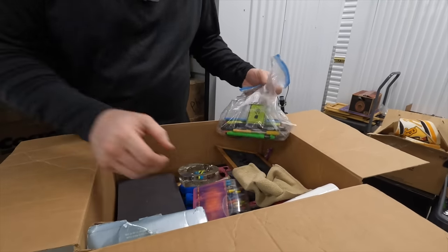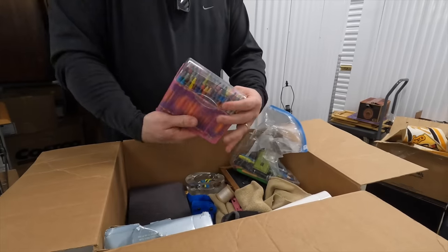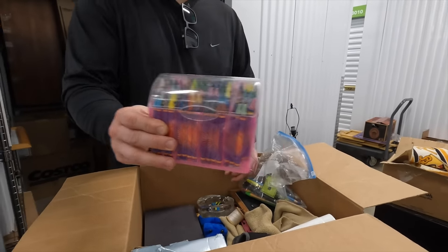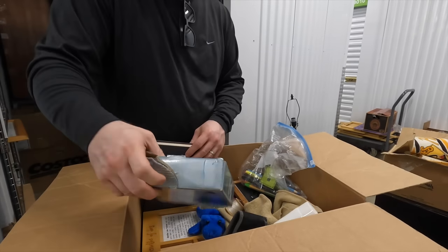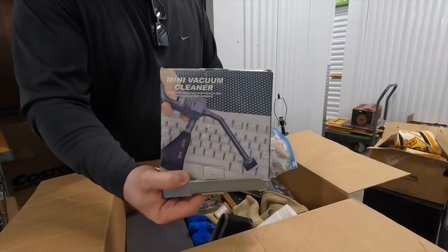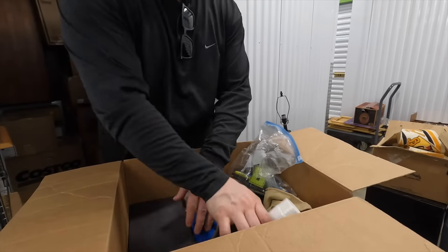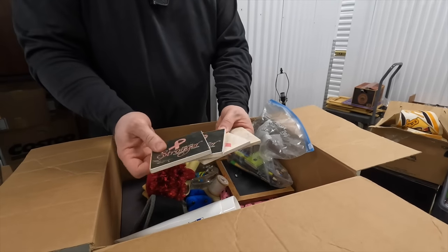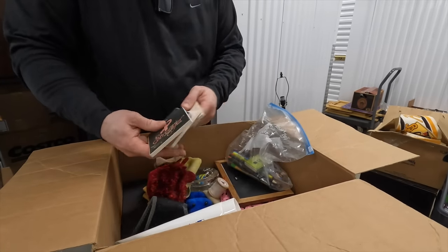Is that a phone? No, it's your remote. Okay. No, it's a game. Would you focus on the camera? The crayons? Yes. A mini vacuum cleaner. I've never seen those before. That's for a computer. Yeah. I bet ours really need it. And we have... What are those? Oh, coasters. Yep.